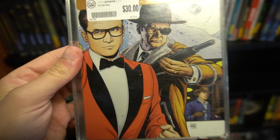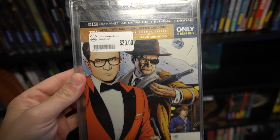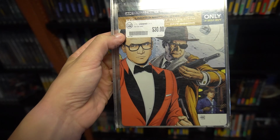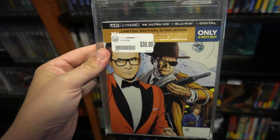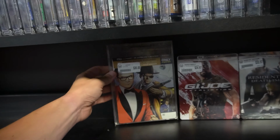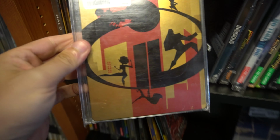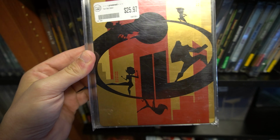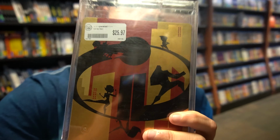Now check this out. We got The Kingsman. Yeah, 4K. 4K for $30. I don't think I have this one. Probably cheaper somewhere else. It's a nice looking steelbook. I like the artwork a lot. So you know what that means. Going on the Dave shelf. So what do we got here? We have the Incredibles steelbook. I think this is a Mondo. It was the second one, not the first one. That's not bad. Not like the biggest fan of the Incredibles. I don't know if this is supposed to have a slipcover, but either way, it's going back.